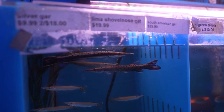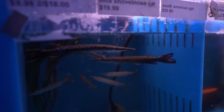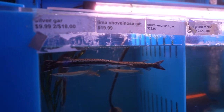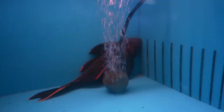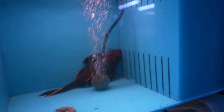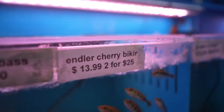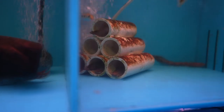It's called Marble Horse. Yeah, it's a South American one. The only bad part is they freak out all over. Yeah, I think it would smash my glass. Super rare, bro. This one's super rare. I've never seen it before. It's rare to me. Endler Cherry Bichir. It's pretty cheap. Hella cheap. Oh, there's more in there.